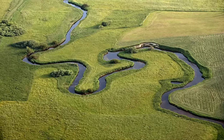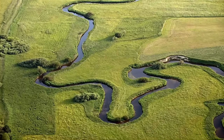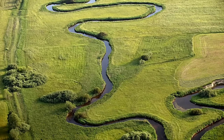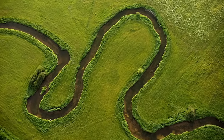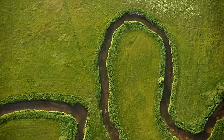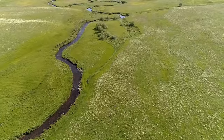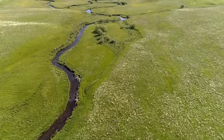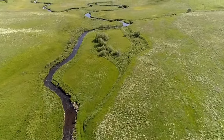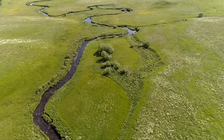The Lac de Joux is fed by the Orbe River that rises in the French part of the Jura Mountains. Here, the River Orbe takes its natural course with loops, bends, and curves. This meandering is due to the low gradient of the valley. Moorlands line the banks, making them hard to access.